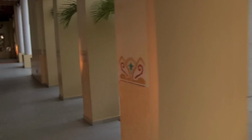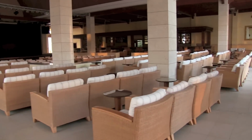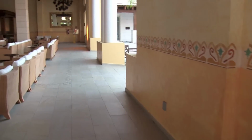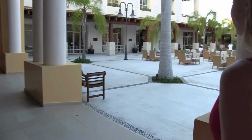This is the theater where they've had some fantastic shows. We have not made it through one. We get up to it. Bad habit.